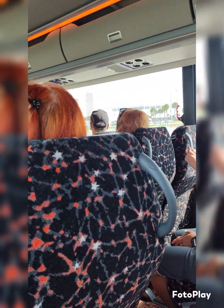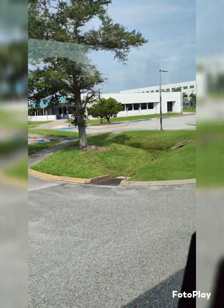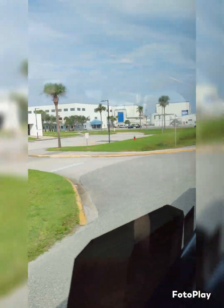Your attention is perspective. You gotta realize these are all pretty big buildings here. They don't look like it because the VAB is simply so much larger. Straight ahead of us, at the end of the road, there's a very large building. It was built for the shuttle program. Today it's leased by Boeing.